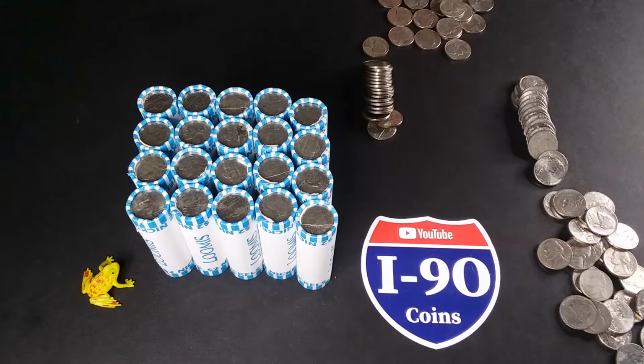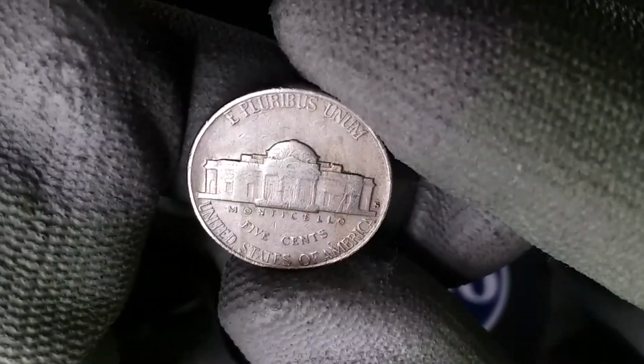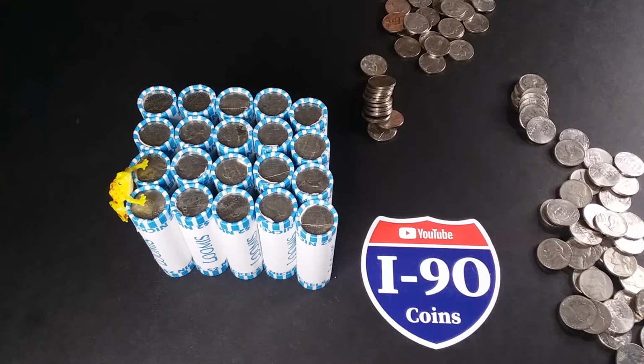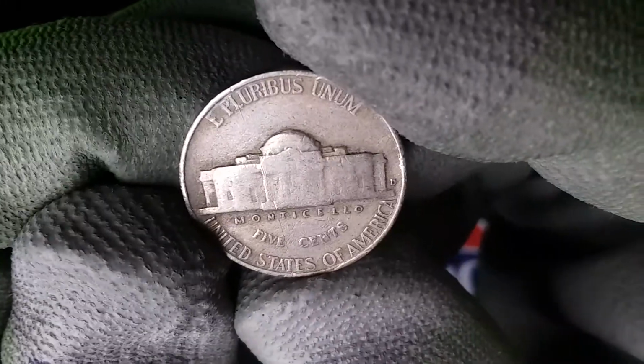Roll number 30, Sasha found the next one. We have a 1953 out of San Francisco. And a little later on in roll 30, Sasha found a 1940 out of Denver.